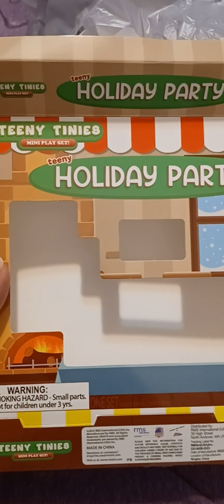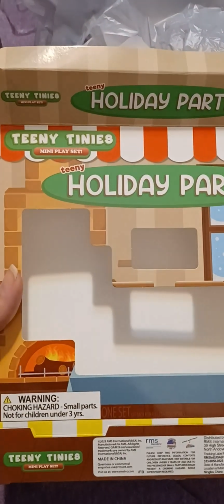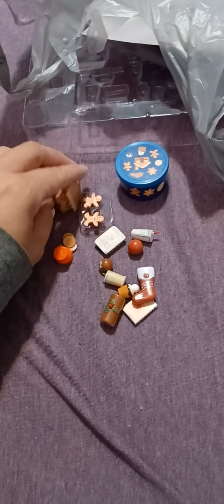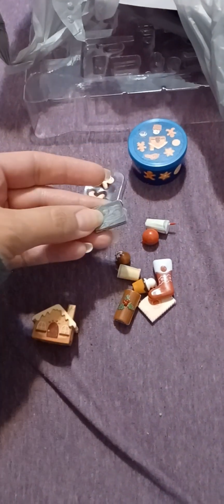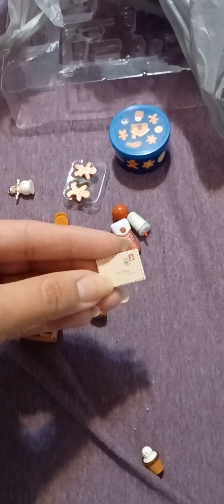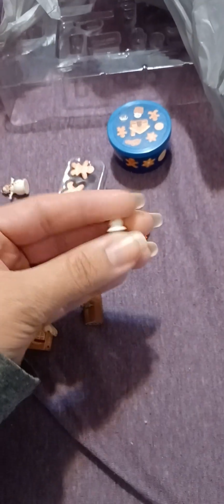And again, this is what you're looking for. It is at Five Below, so definitely go check them out. I think I'm going to order another one so that I can have extras of all of these and put them in more than one house. This is so stinking cute. Like the little peppermint bark tin. This is so cute, guys. I can't even with how cute it is.